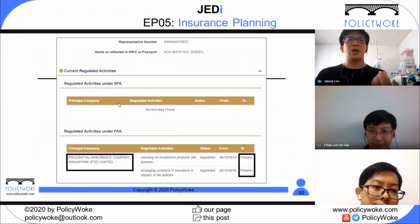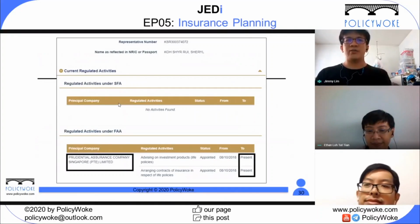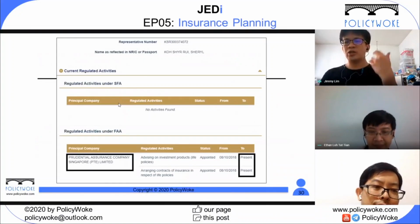This is an example of Cheryl's, which shows that the current company is Prudential, and in the last column, the "to" column, you can see the word "present". Anytime you see a current company and the "to" column shows "present", this shows that the person, as of present, is a licensed financial advisor. So when you get this kind of result, it means it's good to go. You can continue to engage him or her for financial advice.